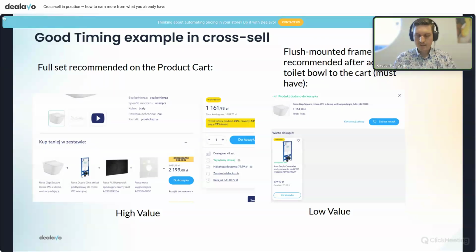And of course, it is cheaper again compared to the toilet bowl, which is good, which meets our good examples of cross-sell for sure. So as you can see, the approach can be different. I mean the timing of the cross-sell and what you are offering at which stage of the purchasing process.